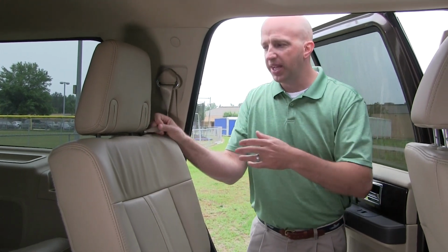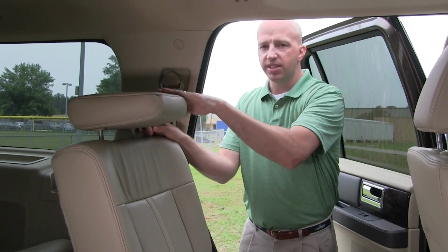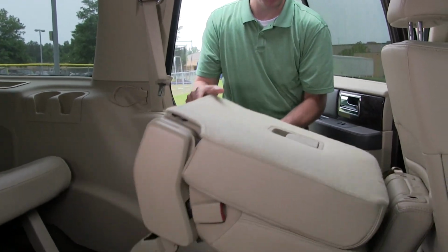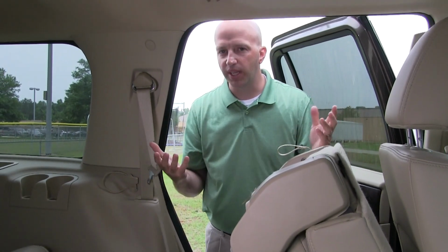The first thing you need to do is, instead of actually having to remove this, they made it easy. You're simply going to pull on this, tumble this headrest forward. Now you're going to pull on this handle here. That's going to flip this seat back down. Lastly, pull it again, and it's going to tumble this seat. Now, it's kind of a 3-step process, really not that big a deal.